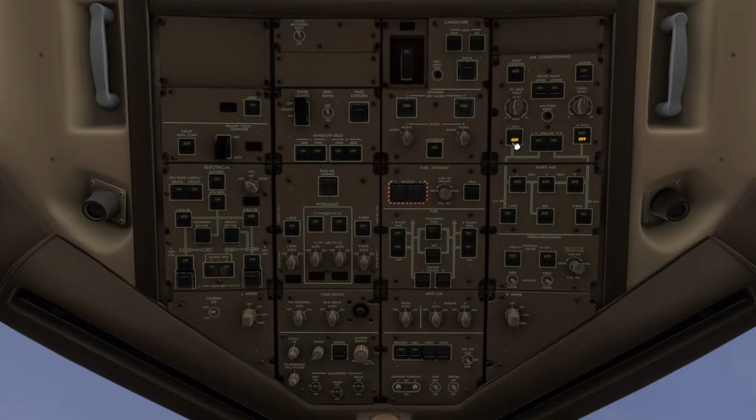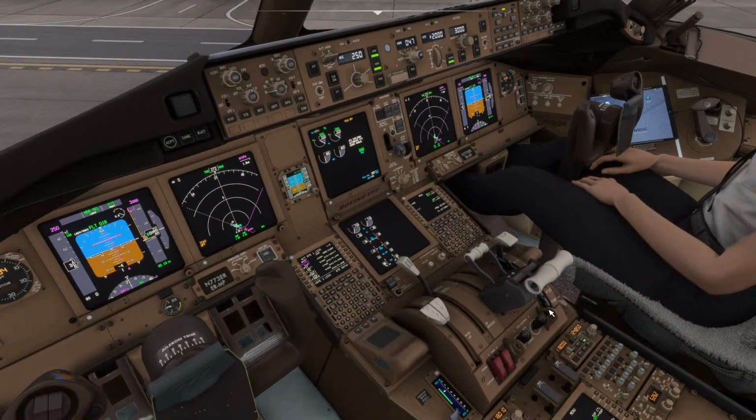Oh, interesting. This has changed. Oh no, it was on auto. It was my bad. The packs are what manage the cooling inside the cabin, or heating inside the cabin even, as well as air pressurization. So environmental control system.